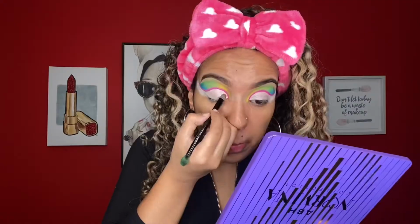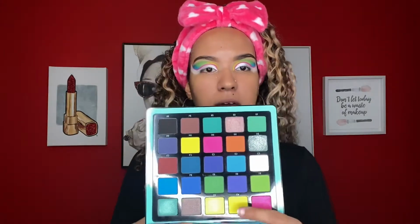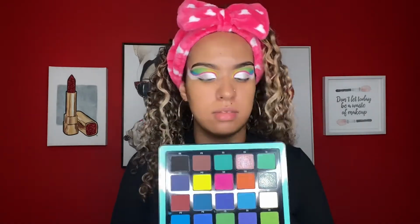I am going to step into the Volume 1 palette because this palette has a white shade in it that's really, really nice, and I want to use that on my lid in the front portion of the eye. So now next to that white, I'm going to apply this yellow lime green that we applied on the inner corners of the transition area.